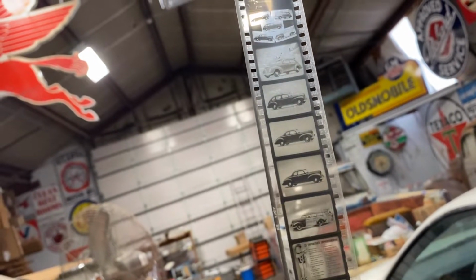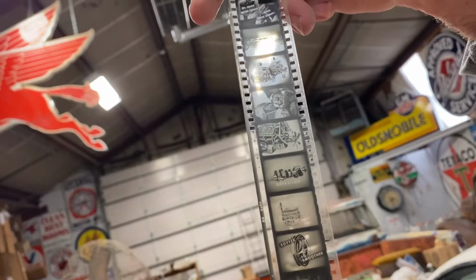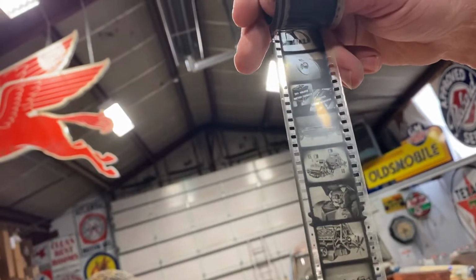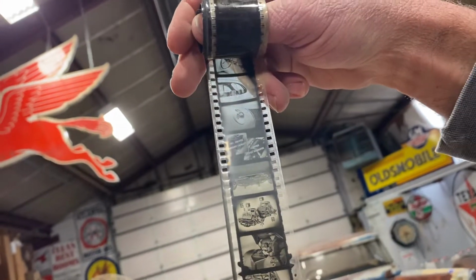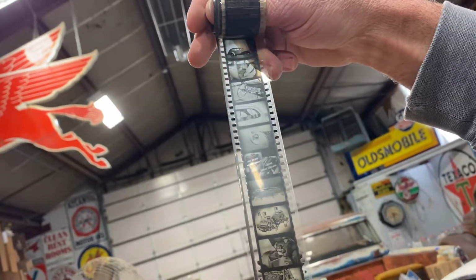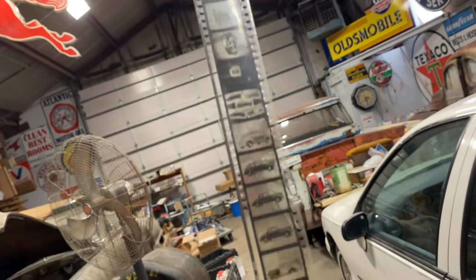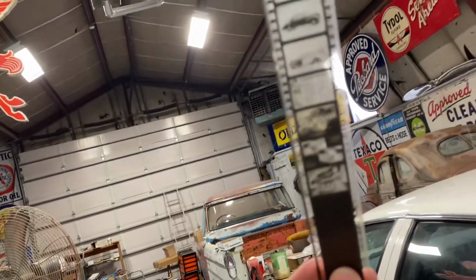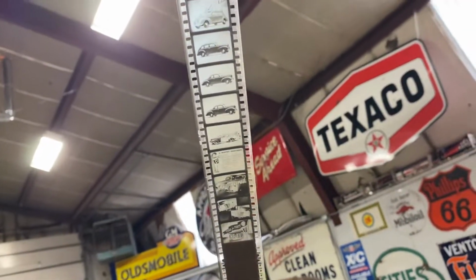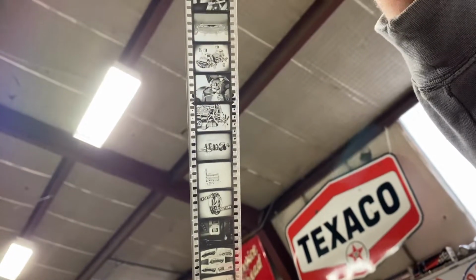For the 1944 dealer training film strips. Shows the body styles. I can see the flathead engines in there. Some really neat stuff. Interior shots, dash shots. So, really, really neat piece. If we can get a good look in the light, I don't know if we can or not, but awesome film strip with a ton of cool pictures in there.